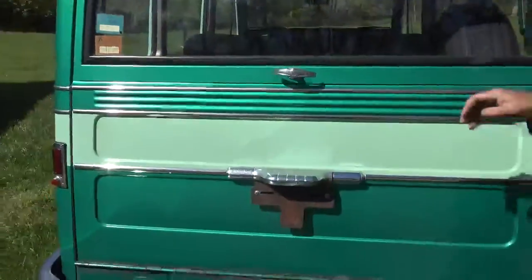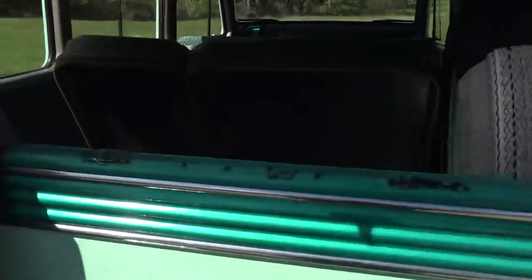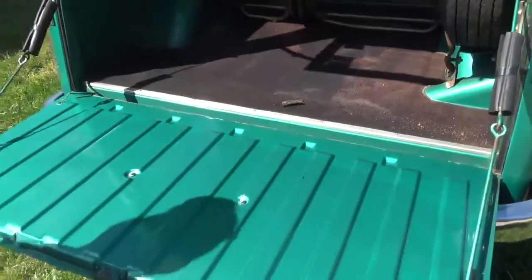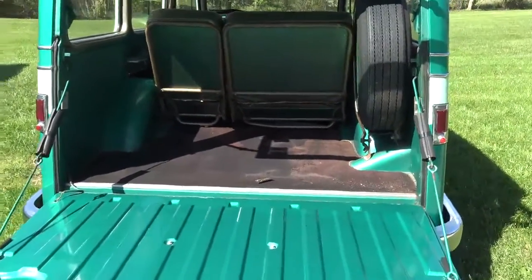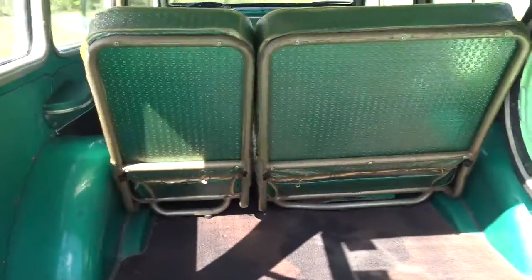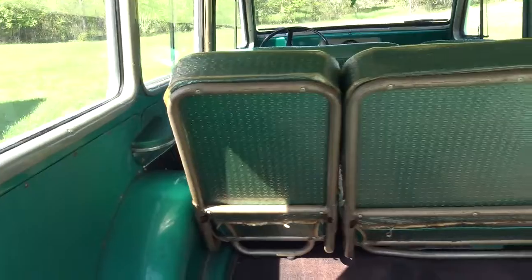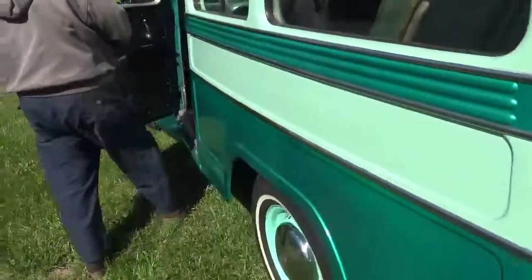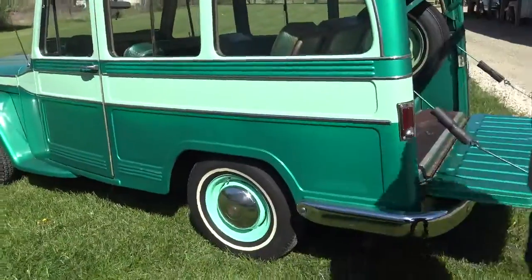That open? Yep. You got your latches in here. Tailgate down. That's pretty slick. And those seats fold down? Yeah, they fold. I guess that was the earlier version of fold and tumble. They fold up against the back of the front seats and then they give you the back space to haul stuff in. It had two of the original tires on it when we got it. I think it's got 39,000 miles on it now. But it's definitely a rare one.